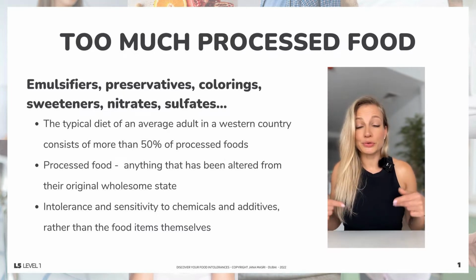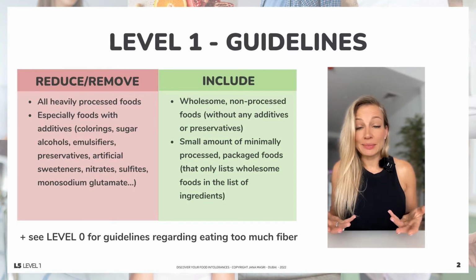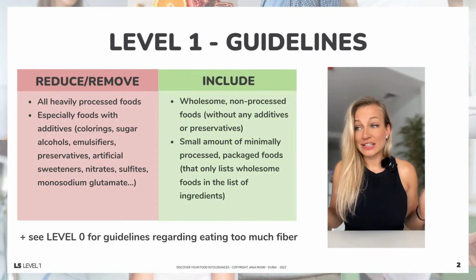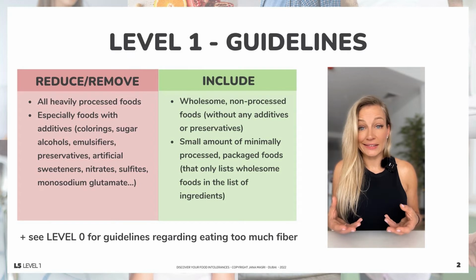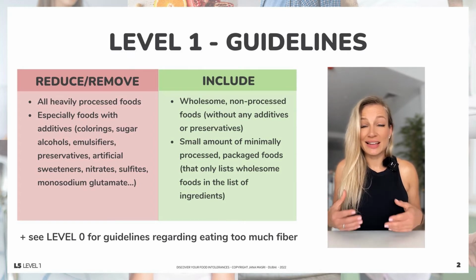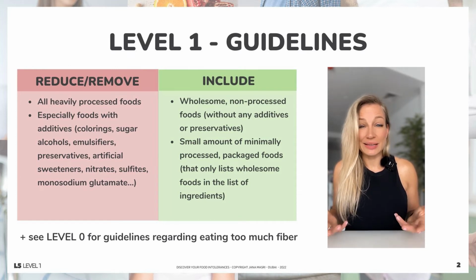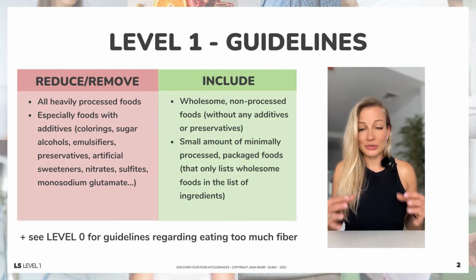If you are the person who consumes too much overly processed food, I would recommend you to start with this level. So you will be basically eliminating all heavily processed food, especially foods that have a lot of additives, colorings, sugar alcohols, emulsifiers, preservatives, stabilizers, nitrates, sulfates, taste enhancers, and similar. And instead of that, you will be eating wholesome, non-processed foods without any additives or preservatives. You are allowed to eat processed foods that don't have any artificial ingredients in them.